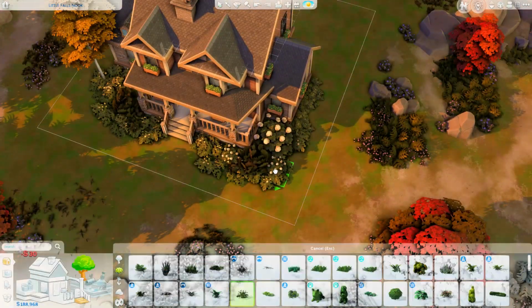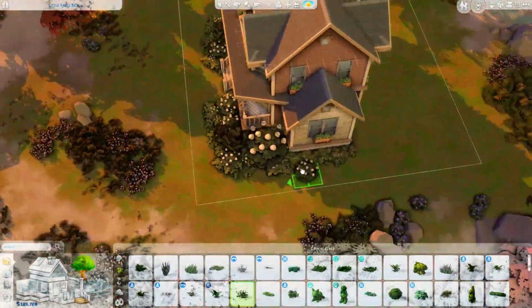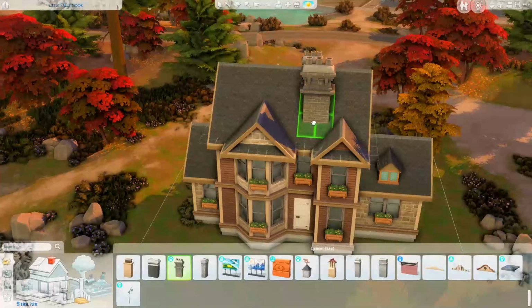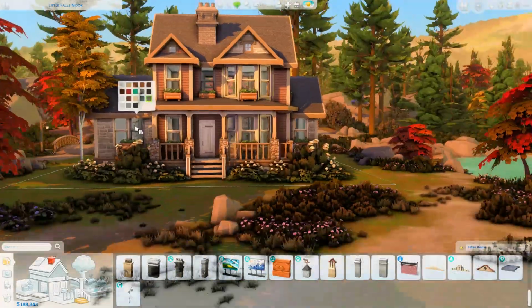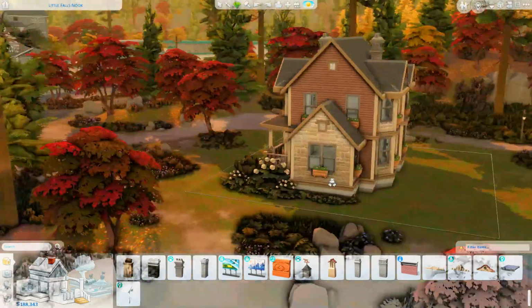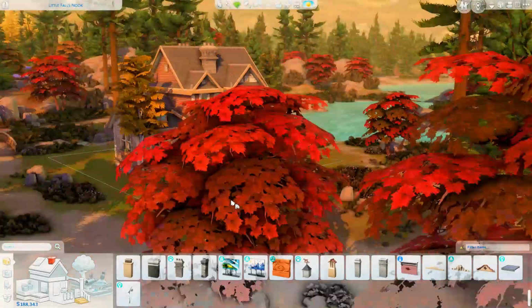So this is the landscaping. It's very similar to landscaping that I've been doing. I'm having a look at my builds for the past, I'd say, month or 2, and it's very, very similar, and I'm okay with that because I think I've finally found a landscaping basis that works for me and my builds.